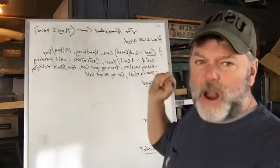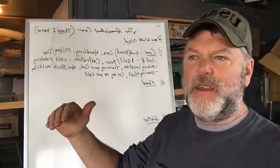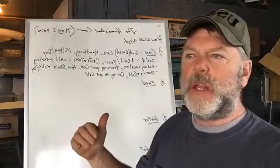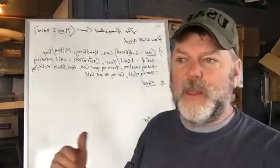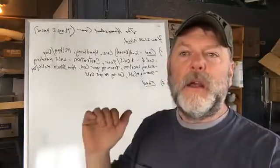When you first start, she's going to have a calf. And when she has that calf, you're going to let that calf have all the milk, because she produces colostrum at the beginning of her lactation. And the calf needs that. You don't need it and you don't want it.